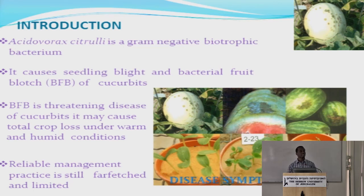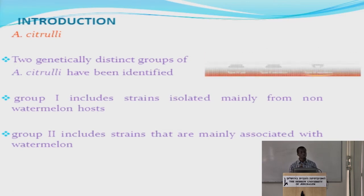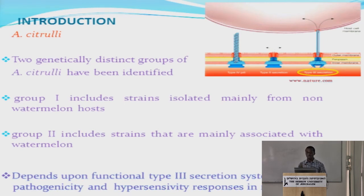Since the outbreaks in the Mariana Islands and in Florida in the 80s, the bacterium has gained wide importance because of its spread all over the world. However, reliable management practice is still far-fetched and limited, although copper-based bactericides have been used but have proven of limited efficacy. Acidovorax citrulli is divided into two genetically distinct groups. Group 1 includes strains which are isolated mainly from non-watermelon hosts, while group 2 includes strains that were associated with the watermelon host.